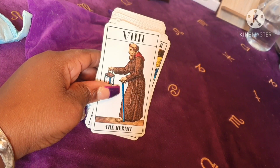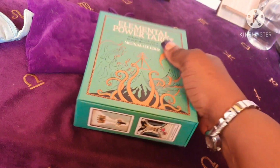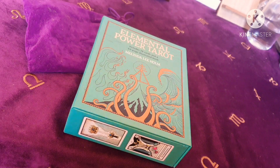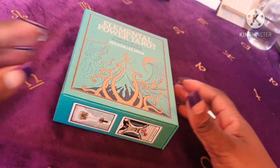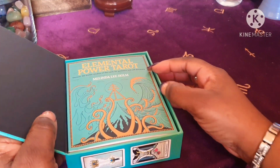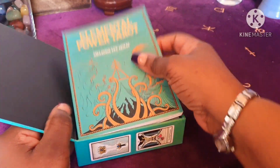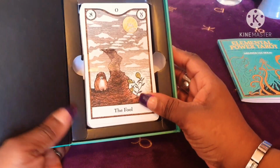So question 7 is your newest tarot deck. And that is the Elemental Power tarot deck by Melinda L. Home. I got this deck yesterday and I don't actually like it. I'm actually going to return it back to Amazon today because it's a pip deck and I don't really work well with pips. So it comes with a guidebook and these are the cards.